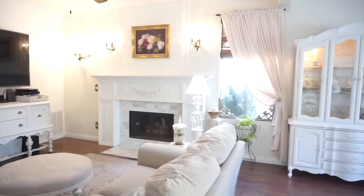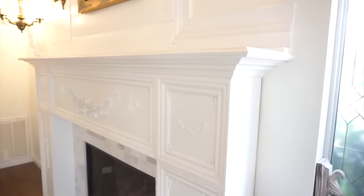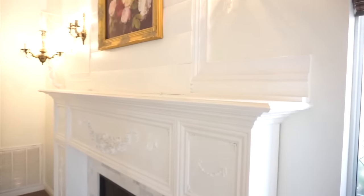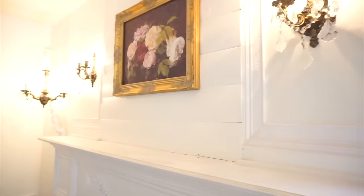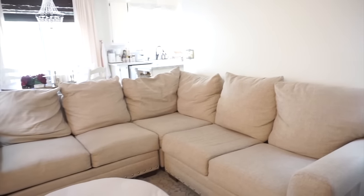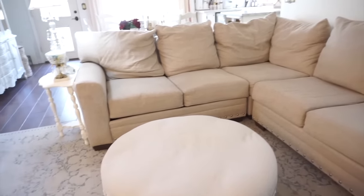So here's what we're looking at right now. I have a pretty clean slate to work with, and I'm just going to clean my mantle off really well, get rid of all that dust. I like things to be really nice and clean before I put my decor up. I know that through the weeks and months that you have it up, it can get dusty, and you really want to make sure that that space is nice and clean before you start putting all of that decor out.